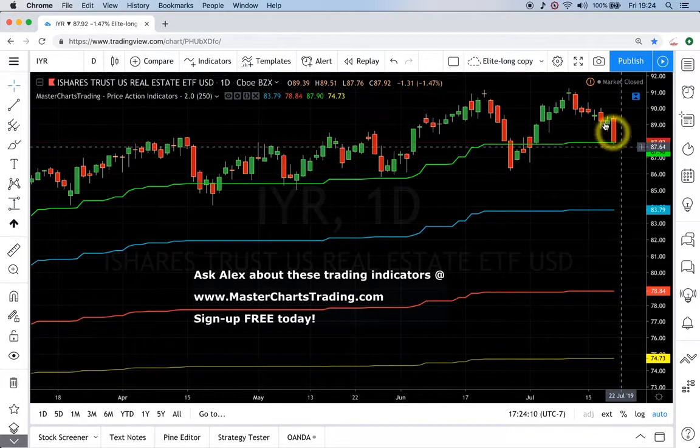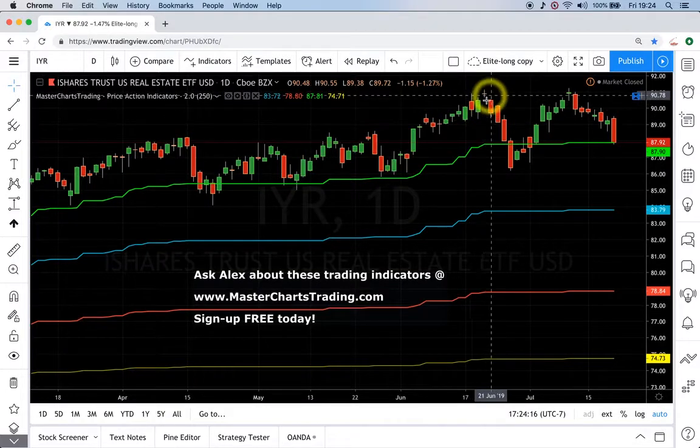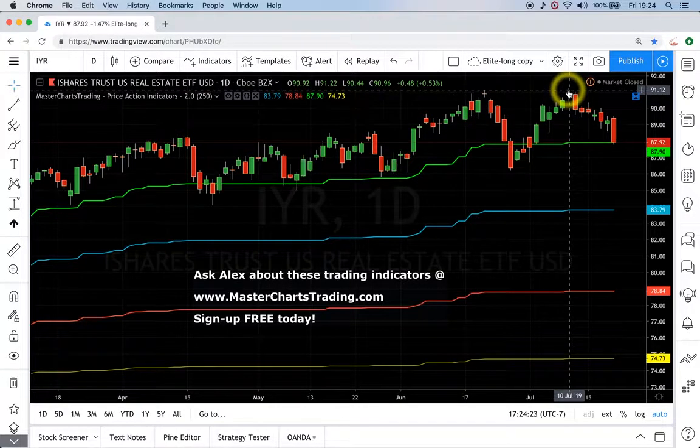Now we have a pullback towards the green line and just a general kind of potential top, and maybe this is a double top, maybe like one top in June, another top right there in July.